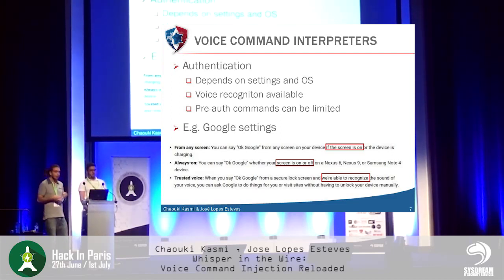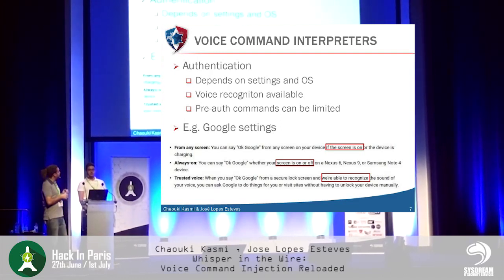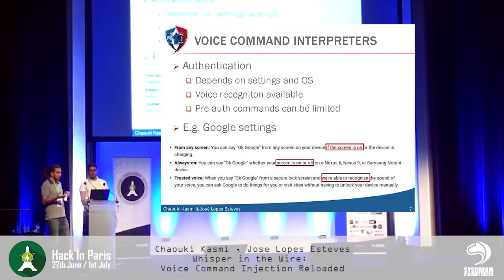So the default setting is not shown here, and the user can interact with the voice interpreter by launching the Google application or from any screen where the Google application widget is present. But then we see that the user also can choose 3 other settings. The from any screen setting, which allows the user to use the voice interface when the screen is on or when the device is charging.